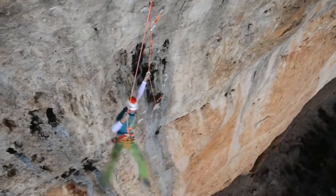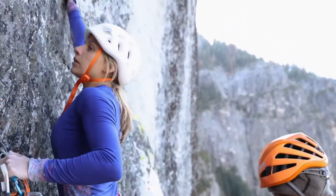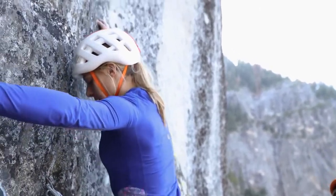As rockfall from above is not the only risk of head injury while climbing, the Sirocco is built to provide more coverage along the back of the head to better protect against lateral and rear impacts during a fall.